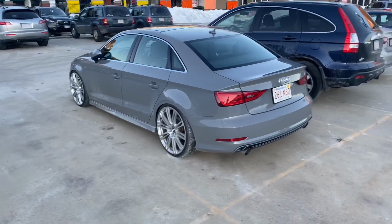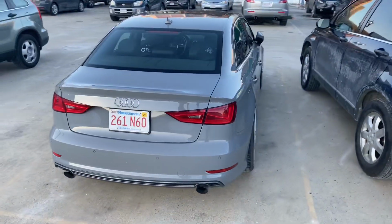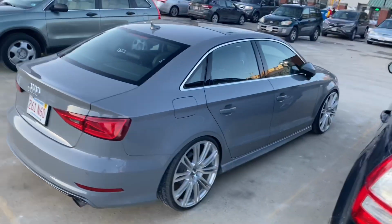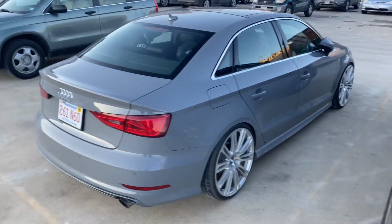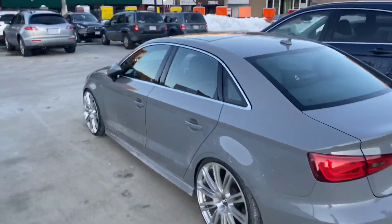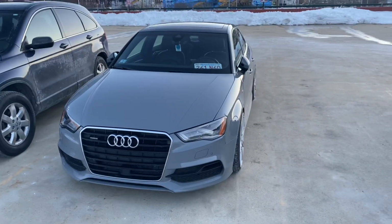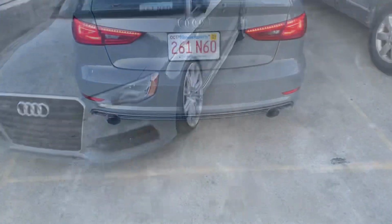Just in case you guys didn't see last video, here's how the car looked, how the car sat. Pretty cool. I like it. Damn. The front end too, angles. Damn sexy.